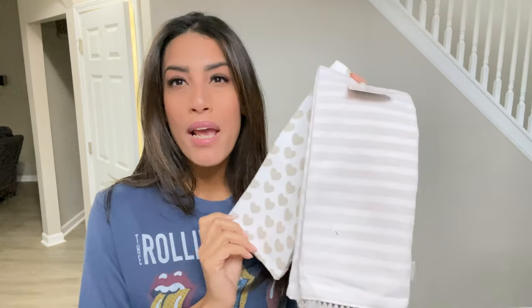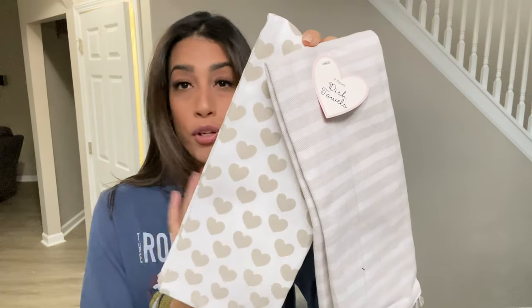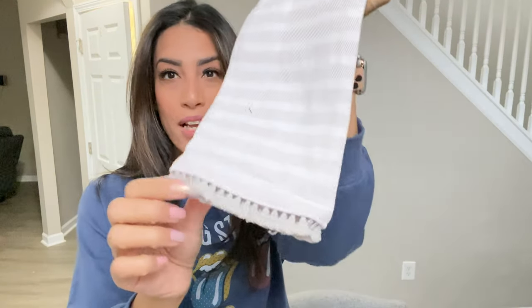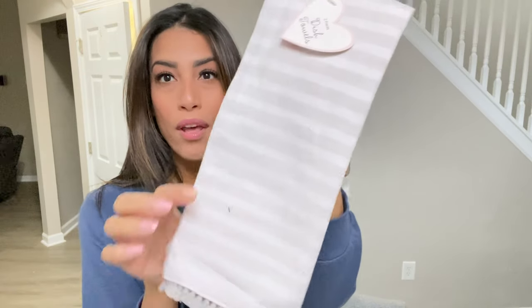So the next item is going to be some Valentine's towels. And for some reason, I feel like they used to be $3 for the pack, and now they are $5. I might be mistaken, but this was $5 for a set of two. And I just got this color because it's a neutral color that'll go perfect in my kitchen. So this first one here has a few little tassels on the bottom, and they are a very light gray with gray stripes.